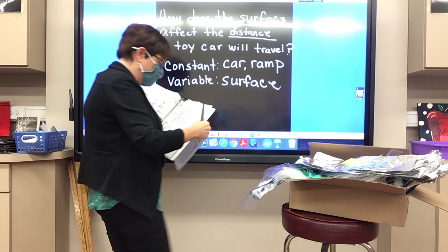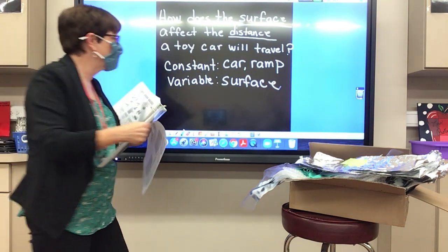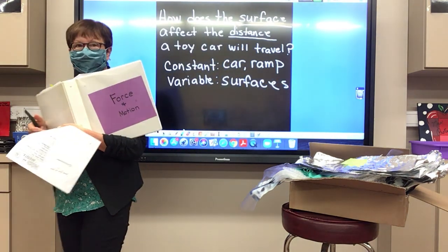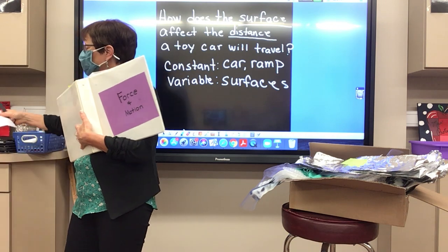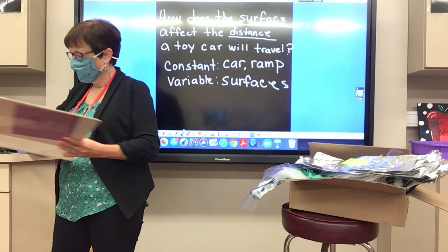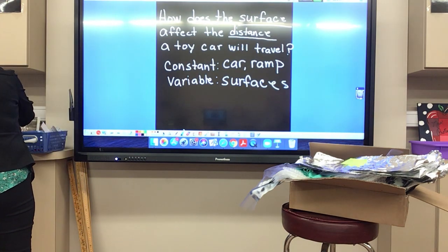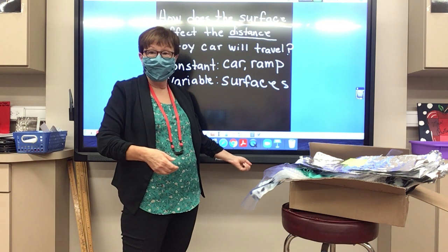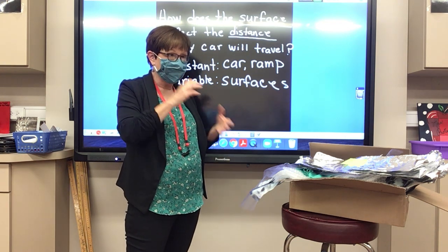So let's write surface, because that's what's going to be different, or surfaces I should say, because we're going to use more than one. You're going to get to choose 3 different surfaces. Now, here I'm going to show you the surfaces, because you're going to need to know this.